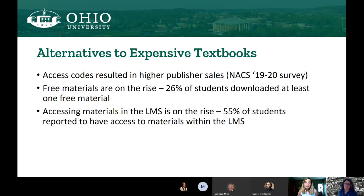I wanted to quickly mention, again, from the same surveys as Kelly mentioned earlier, three main points as kind of a segue into talking about what those alternative textbook options are that the three of our units are supporting. The next survey reports that access codes resulted in higher publisher sales. So the publishers about four or five years ago started implementing a new business model. They started calling it the inclusive access model. This is not new to higher education. A lot of universities have used that model before without the specific branding of inclusive access.